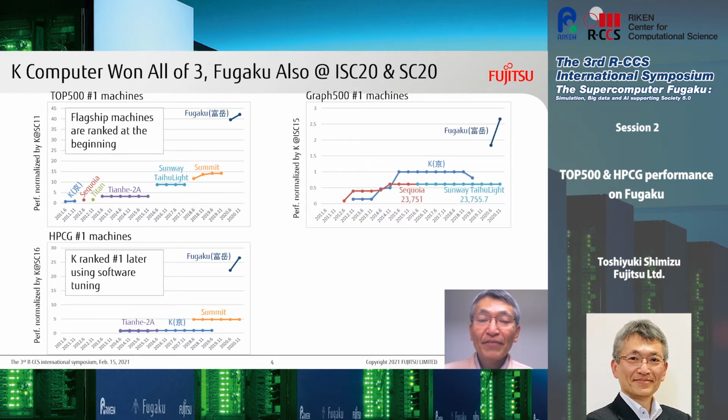This graph shows the history of the Graph 500 benchmark. There are 4 number 1 machines. K-computer and Sequoia were good rivals, improving their performance against each other. K had kept first place for 9 consecutive terms since June 2015, 10 times in total. Sequoia and Sunway scores are very close. After retirement of K-computer, Sunway won the award for the first time in November 2019. Then Fugaku made more than quadruple the Sunway's performance.